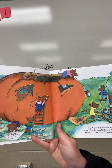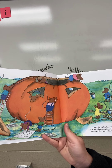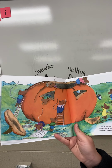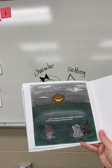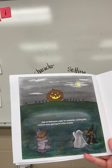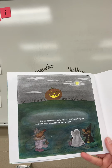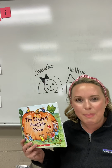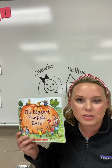When the celebration was over, the 100 field mice pulled the pumpkin back to the field. The day before Halloween, they carved it into the best jack-o'-lantern ever. And on Halloween night, its wonderful smiling face could be seen glowing for miles around. The end.